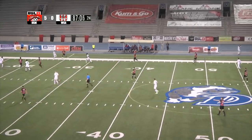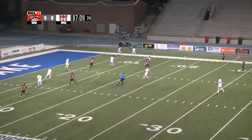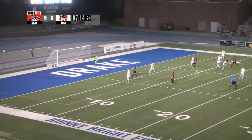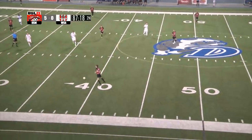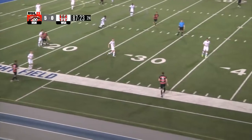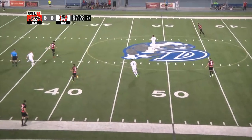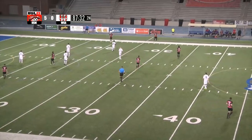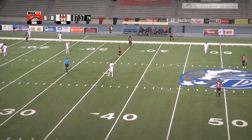Reyes sends it back outside. Well, it's just as you said, you talked about it when they started working that outside and back in. It's getting around, stretching out that compact defense, and it's just worked. Now gaps are opening up down the middle as well because they stretched out. Plus, they're tired legs, so it's harder to move and adjust.